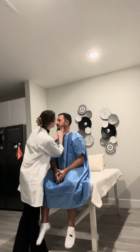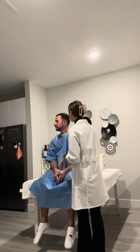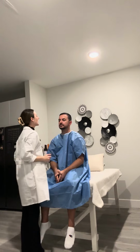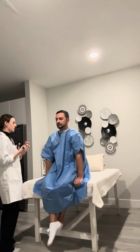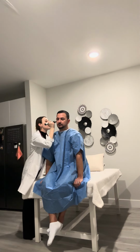The auricles are clean. I don't see any redness or any drainage. It's symmetrical. The left ear has no redness, no drainage. It's clean, it's symmetrical. I'm going to palpate your mastoid process. Do you have any pain? No. No tenderness noted. Now I'm going to look inside your ear. So I'm going to insert the speculum inside your ear. I'm going to tilt your ear up and back.